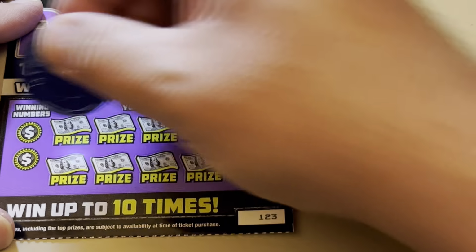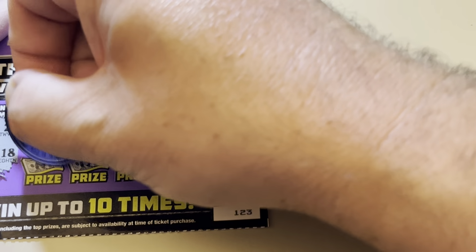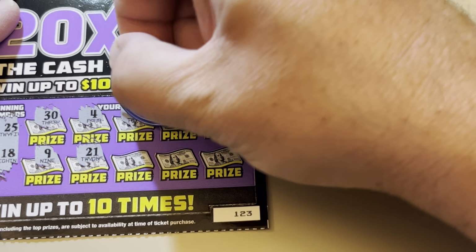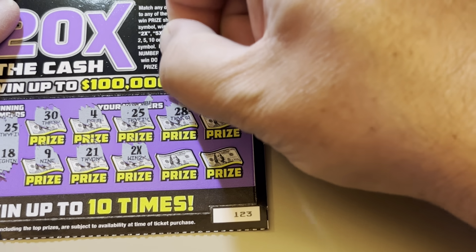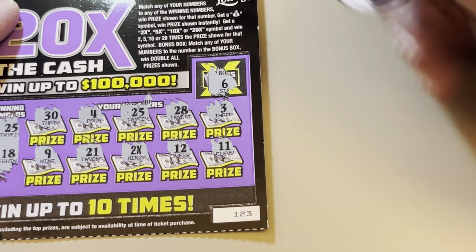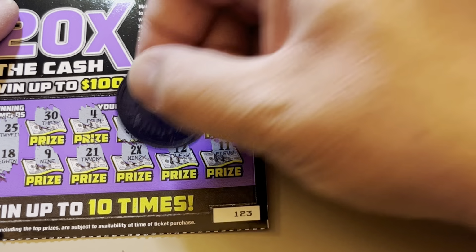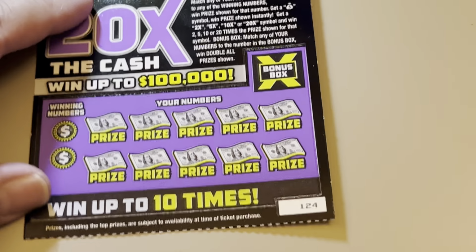All right. Ticket 123. 25 and 18. There's a 25. And there's a 2X. All right. This probably doesn't count, the bonus box. A 6. There's no 6. Let's look at the 25, for $1, and 2 times 2. So we have a $5 win. Okay, ticket 123, $5 win.